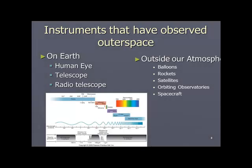When we think about observing outer space, we often think at first about what our eyes can see. When we looked at the electromagnetic spectrum in previous chapters, we noted that the visible spectrum, the radiation that we see coming in from outer space, mainly sourced from the sun, is a very small portion of the possible radiation that could be coming in or existing. Here is the picture of the electromagnetic spectrum. Right here is all that we see with our own eyes. However, there's a lot more energy coming from other wavelengths that we can observe using different types of instruments.